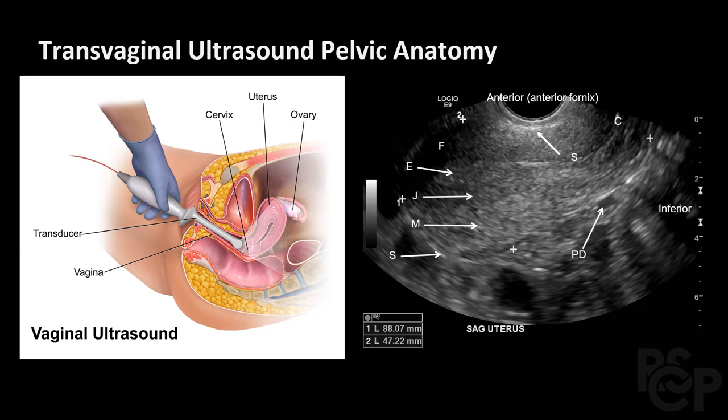On the right, we see a hazy outline of the uterus due to the hyperechoic serosa, which is labeled S. We also see the muscular myometrium labeled M, as well as the hyperechoic endometrial stripe down the center of the uterus labeled E. The junctional zone of the myometrium is labeled with a J. The fundus of the uterus is labeled with an F. The cervix is visualized in the top right, and the pouch of Douglas is labeled PD and is seen immediately posterior to the uterus between the uterus and the rectum.